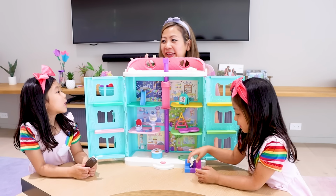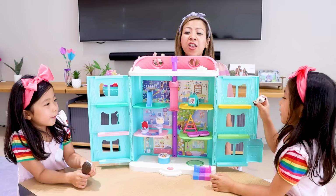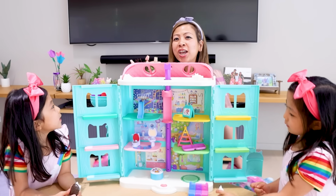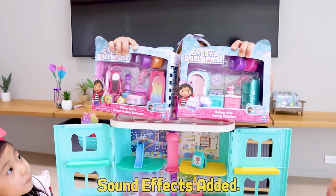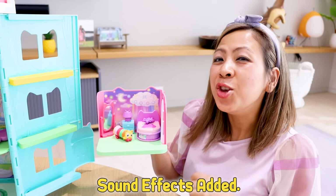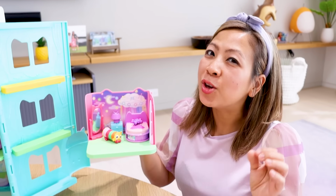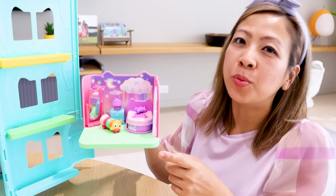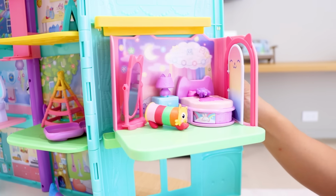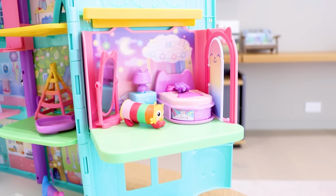How's it going there, Emma and Kay? So much fun. This Gabby's Purrfect Dollhouse looks just like the one on the TV show, right? Yeah. And you can even add extension rooms too. You can add more rooms to your dollhouse with these deluxe rooms. They're sold separately, but look, you can slide the rooms directly into the toy dollhouse walls.